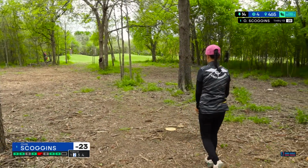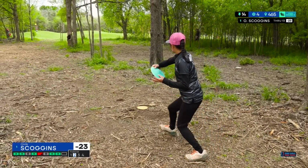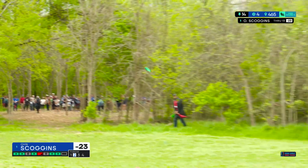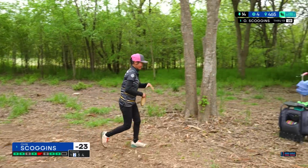On lining up this right side, it's a cool gap. Most women going out the left. Ooh, swoopy. Ooh. And just checks up perfectly. Just rolls right to it.